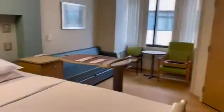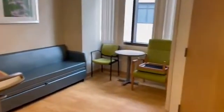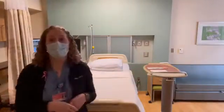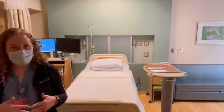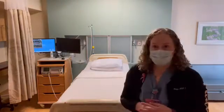All right, everyone, this is one of our high-risk OB rooms. You can see it's very spacious. Has a nice large bathroom as well. Delivering high-risk OB, and a lot of things can be done in these rooms. Now, just because you're coming here does not necessarily mean that your pregnancy is high risk, but this is basically almost like a medicine unit for pregnant people. So we can have a lot of different types of people stay here.